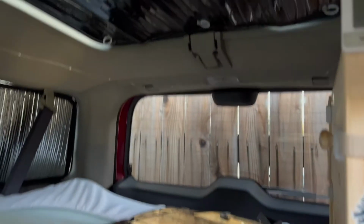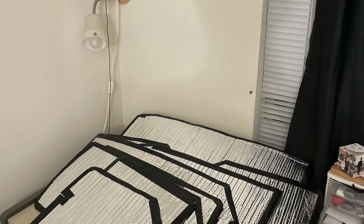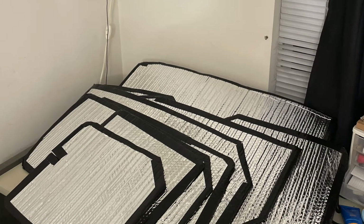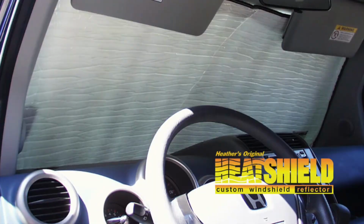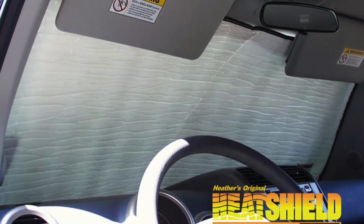Now, window coverings, for me at least, are essential because during the day, they block out the sun and keep your car a little cooler as the sun beats down on it all day. And at night, they give you privacy. You don't really want people looking inside of your home at night as you're watching TV, unwinding, having dinner or whatever, right?